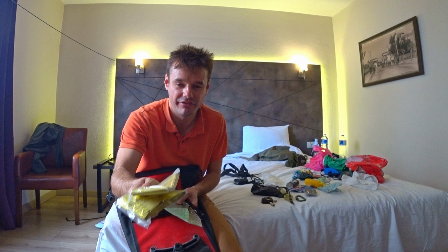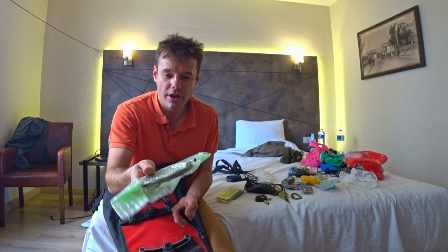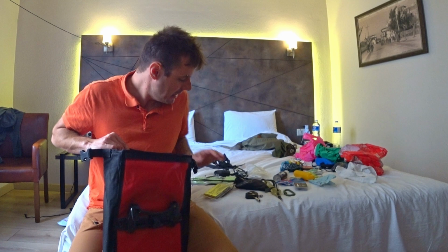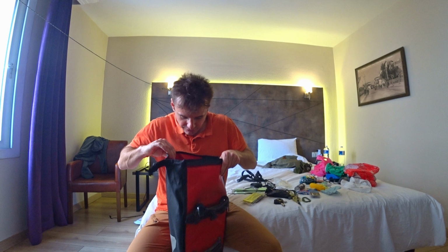Emergency blankets, spare spokes, maybe too much, spare brake wire, other spare spokes. I already used spare spokes, and I might use the spare brake wires soon, because my brakes are a little weird. I need to go to a bicycle shop. Yeah, I think that's quite useful. Okay, so that's it for this bag.